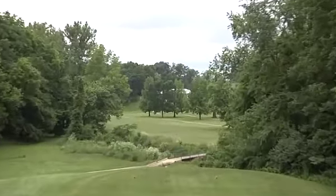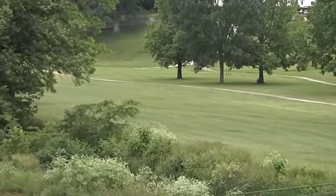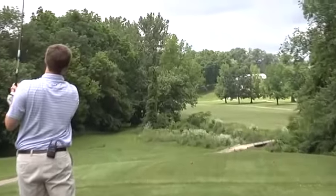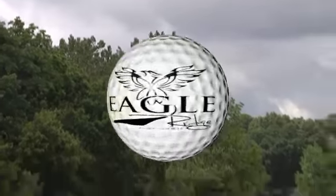That's about where I'd like to be right there. I'm not a real long hitter, but you said those 3 trees, and that is right where you wanted to hit it. Too far left, or okay? Well, we'll see when we get down there.